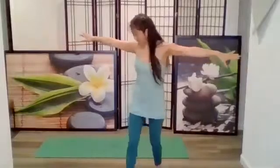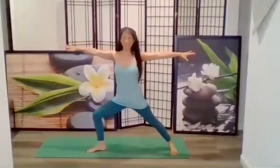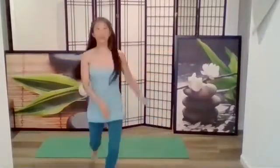So let's go ahead and take your arms out, bend one leg. Good. Now we are strong warriors, but we're also still kitties. Let's go and take our kitty ears. Good. And then when we come down, we're gonna lower our ears.